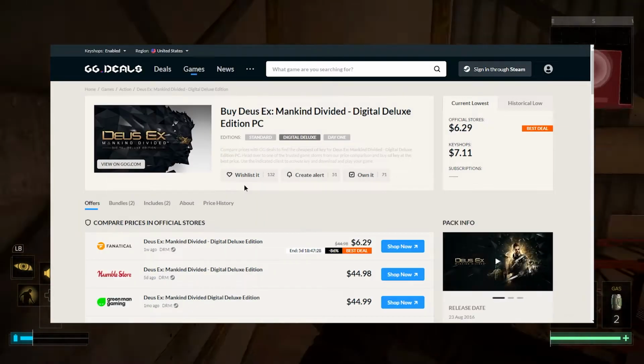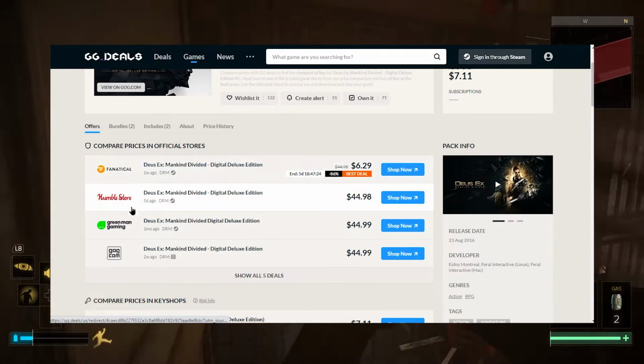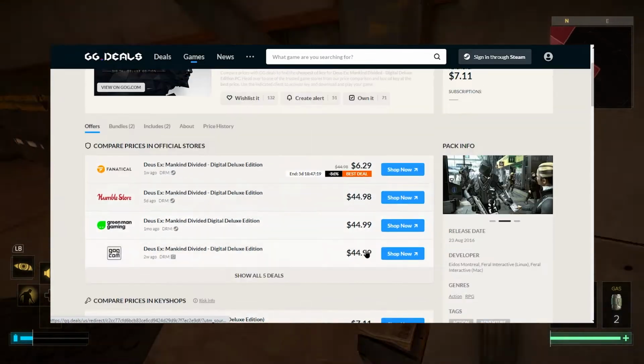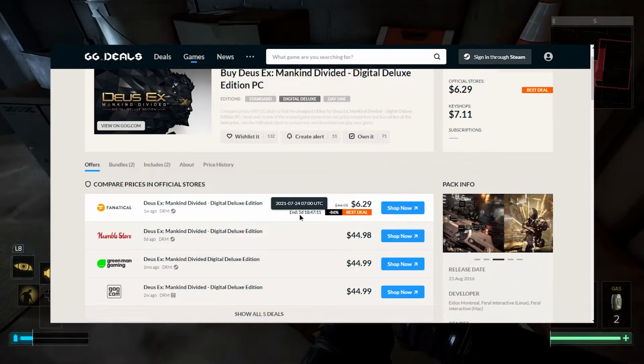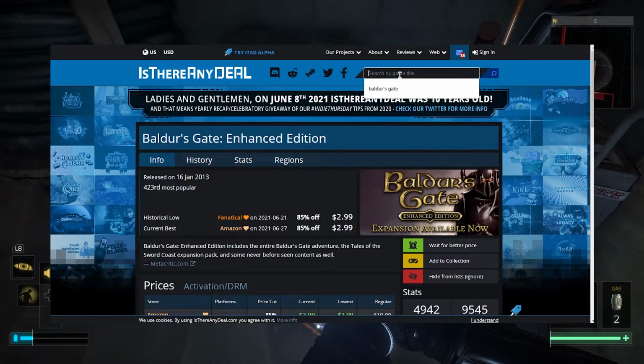So let's get that. And we can see here the best deal compared to Humble, Greenman Gaming and GOG, which all are at around $45. The best deal is $6.29, which is pretty good and ends in 5 days. Alright, don't trust on that alone. Check Is There Any Deal as well?